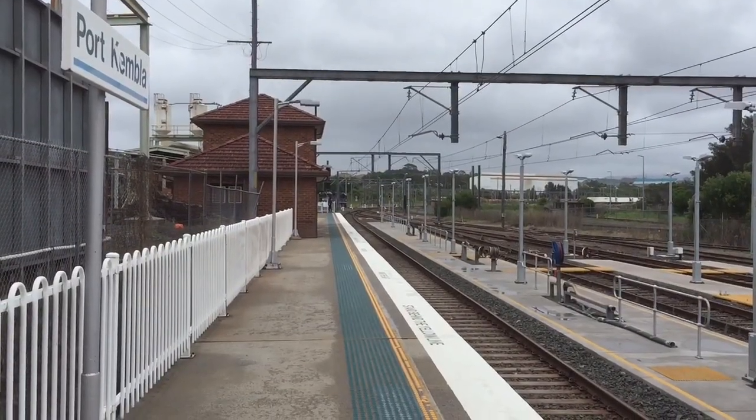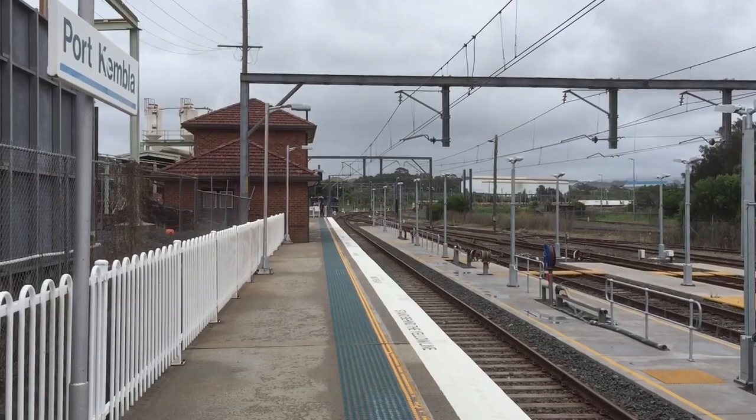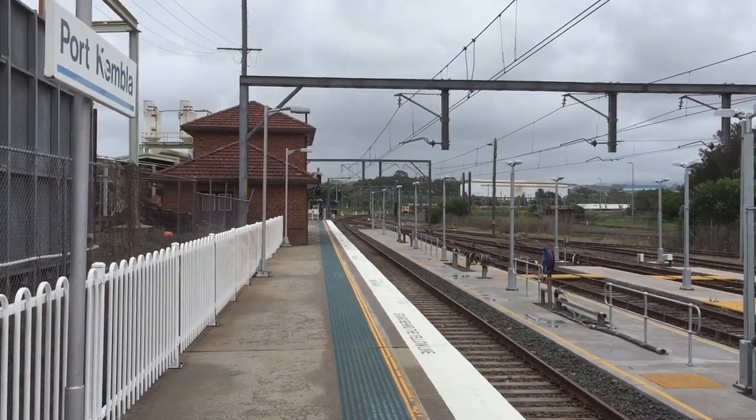Star arriving to platform 1, terminating service. After it terminates, it will form a waterfall service.